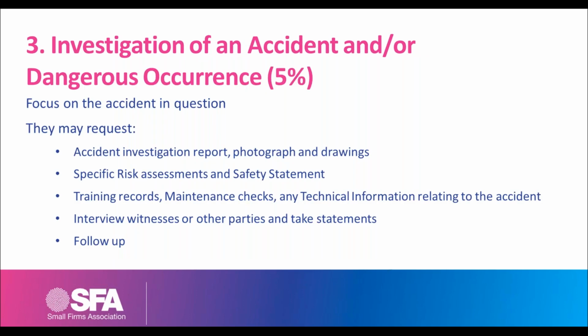Thirdly, that's investigation of an accident or a dangerous occurrence. So this is why would they inspect? And this is the reason they would be looking at what has been reported through. Is it an unusual type of accident? Was there a lot of injuries as a result? Or was there a dangerous occurrence? And there you'd be referring back to the reporting of accidents and dangerous occurrence regulations 2016.